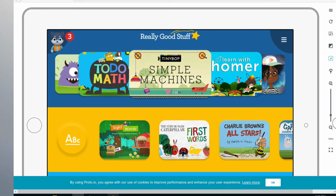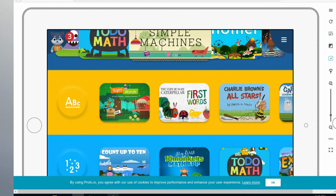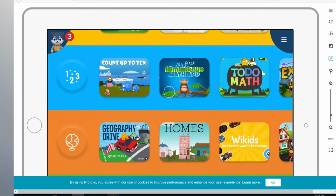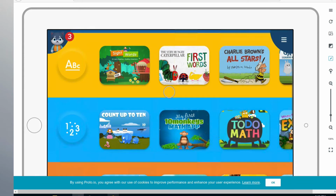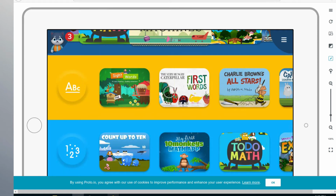So up top, there's a carousel of really our most popular apps. And then as we scroll down, you're going to see that each row is one of 7 subjects. So there's ELA, math, social studies, science, and it goes all the way down. And from here, the student can click on ABC and see all of the language arts. They can click from here and start up the app.